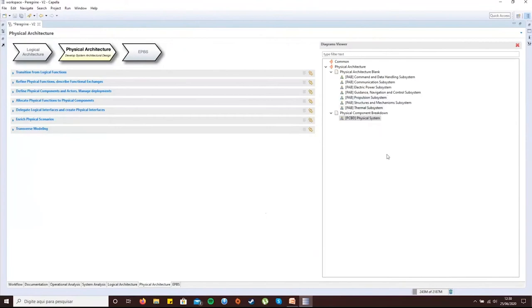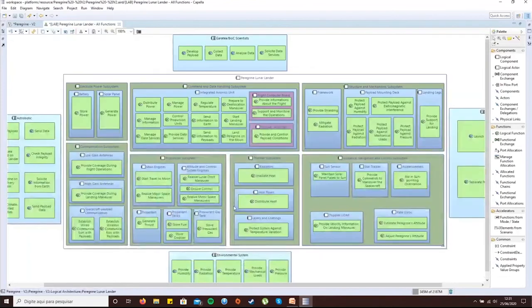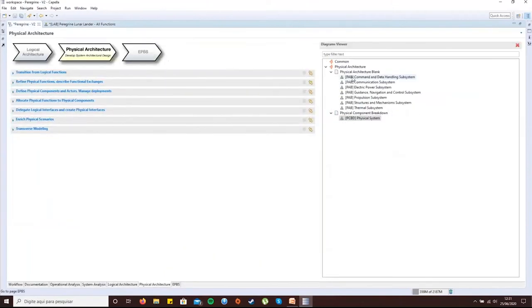And for that, as you may have noticed, the more we go into inner layers, the architecture diagrams get bigger and bigger, and even harder to see, to show you in a way that is easy to understand. So instead of using the same diagram with all the actors and all these subsystems, I decided to divide them into their own diagrams.